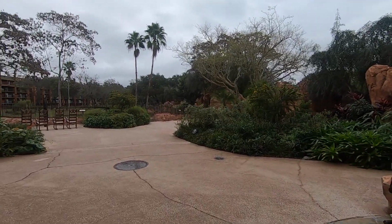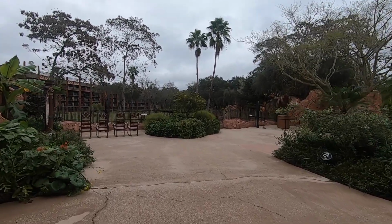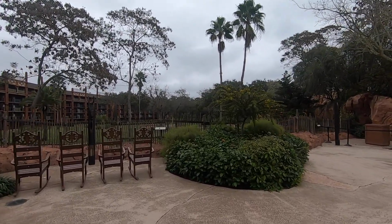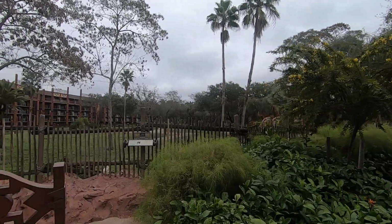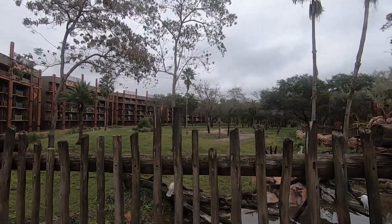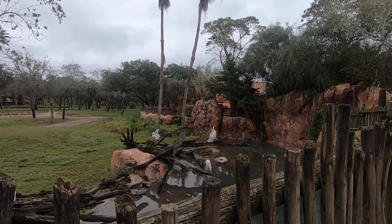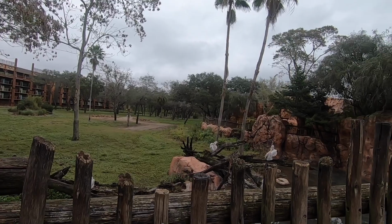And then we can continue going out here. There's some rocking chairs out here. And I do see some pelicans or something in the distance. And just like any other animal viewing area, there are these little descriptions to learn about the animals. But yeah, I see some pelicans right here. So this is usually where they stay. I don't see any other animals on this side. We'll keep walking and see if we can find anything.